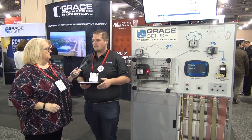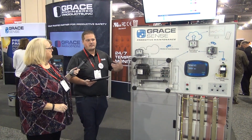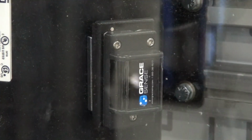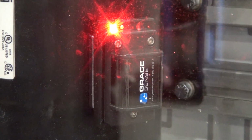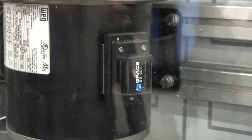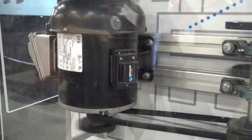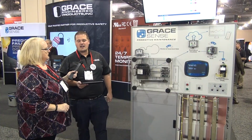We're proud to announce we released here yesterday our brand new Grace Sense Predictive Maintenance solution. And it's really comprised of a couple different parts. The first part are our field mount nodes. Today on this motor we're monitoring 3-axis acceleration as well as temperature. We're locally edge processing that data and crunching it so it's actually actionable.